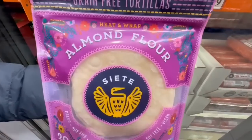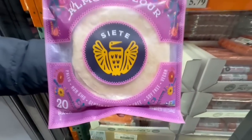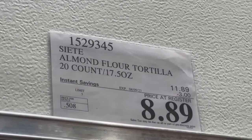Here we have another must buy. It's on these almond flour tortillas from the Siete brand. Now, if you know Siete, most of the times they're known for having very good ingredients. This item is vegan, and it does have $3 off all the way through April 9th. So the price goes from $11.89 down to $8.89.